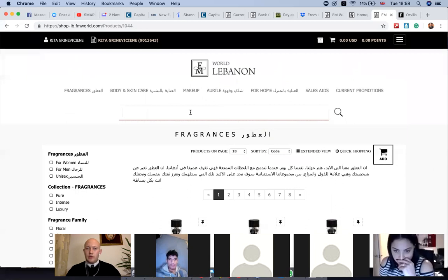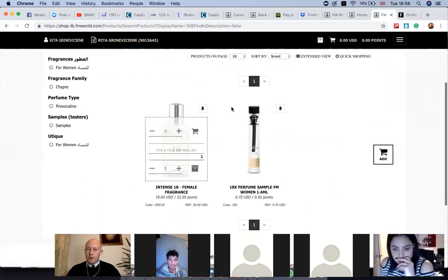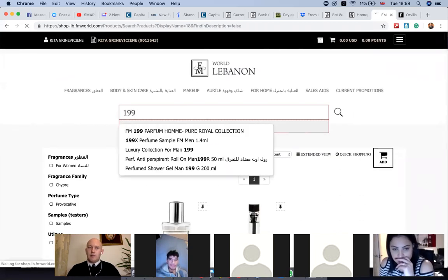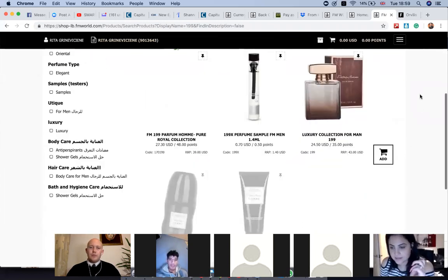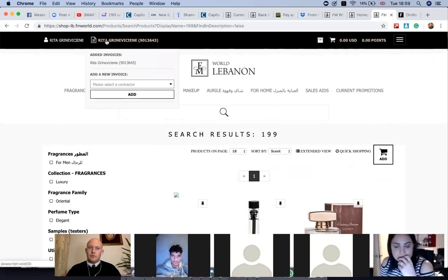Exactly. So if you want to find that particular perfume, you put the number and that perfume will come up. You want to find something else, you put the number and that number will come up. Yes. Okay. So that's the products. Next thing is you can also do joint orders. So you can join few people's order into one.